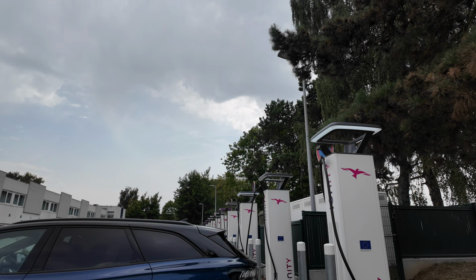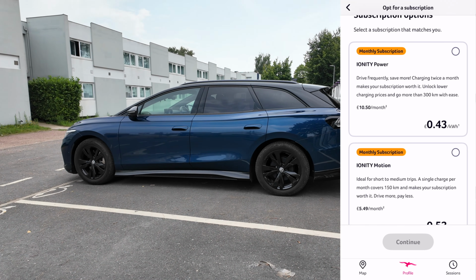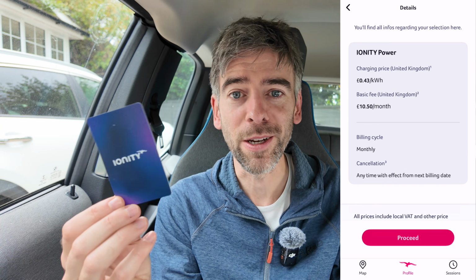So that's really good. You might also want to explore a subscription, and a subscription you can do with many providers now, I think, but Ionity, I've got one at the moment with Ionity after just doing the road trip with them, and you pay £10.50 a month for their power subscription, for instance, and then you get much cheaper charging. And you can cancel it, by the way. You don't have to keep it all year or anything like that. Cancel it and just have it for 1 month if you want.